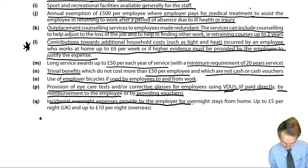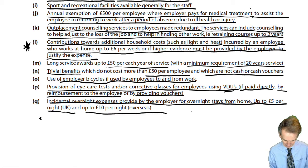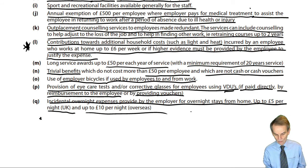Incidental overnight expenses provided by the employer for overnight stays from home, up to £5 per night if that's in the UK, and up to £10 per night overseas. Classic one, you're overseas, all of those costs in relation to that overseas business trip have been covered. Your accommodation is covered, your meals are covered there. But what else? Well, that sort of £10 a night in terms of overseas, covering stuff like telephone calls home, for example. That one is one where, if those limits are exceeded, which in practice you would not, they become fully taxable. So you're overseas and your employer gives you a £15 per night such allowance. £15 is taxable, not 15 minus 10. So you'd stay within those limits.